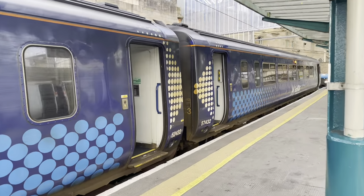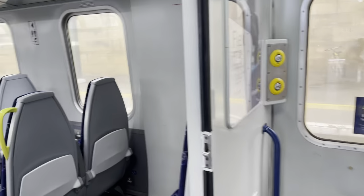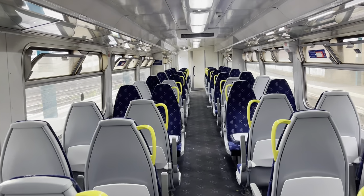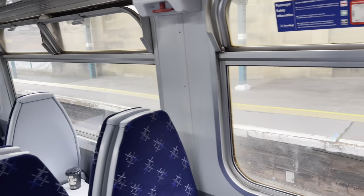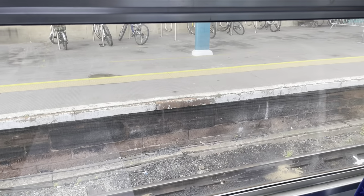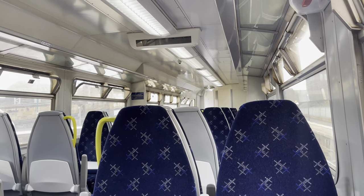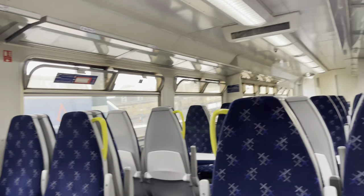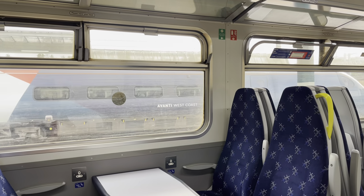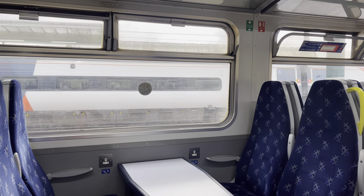Anyway, I'm going to board this train to Dumfries, which is about 35 minutes from here. The next stop is Gretna Green. And I always get on the front carriage. In fact, yes, I'll sit here. Windows could do to be a bit cleaner, but never mind. So this is me on the 1920 ScotRail service from Carlisle to Dumfries. Avanti West Coast leaving the station in front of us.